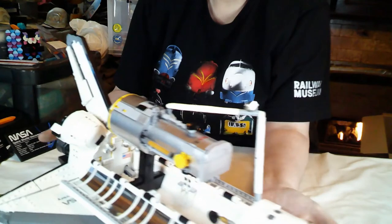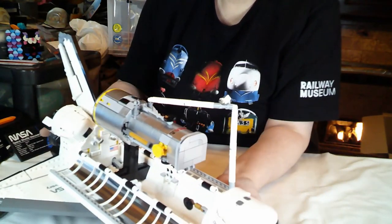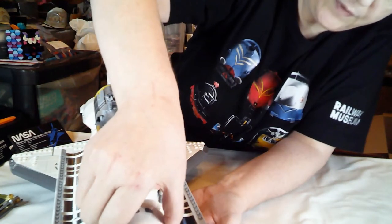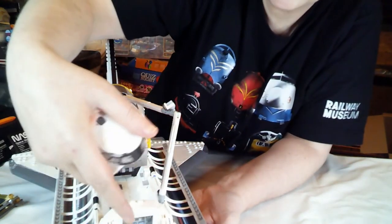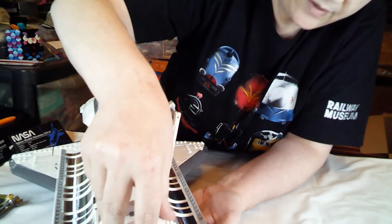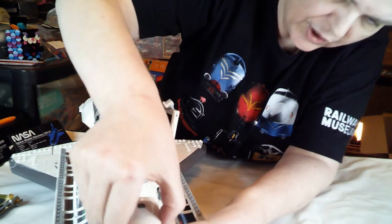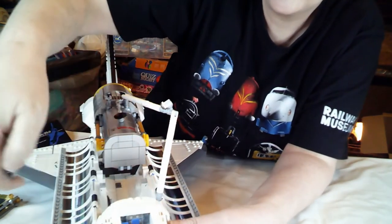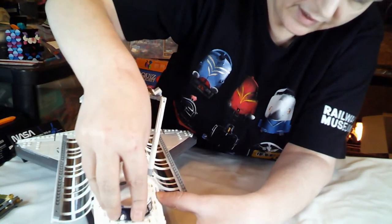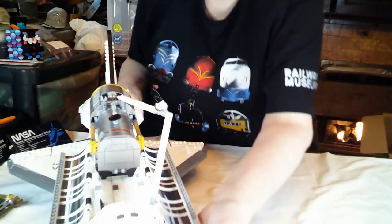Landing gear down. Payload bay open. How easily does this come off? There we go. Really easily, as it turns out. And you've got your little flight deck down there. Come on, module. I can separate the two. That is the actual proper flight deck.